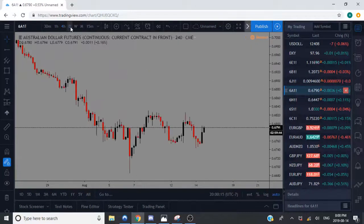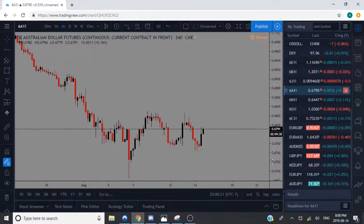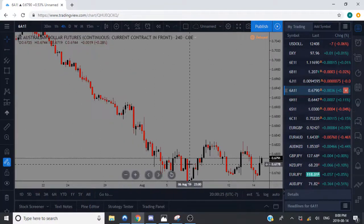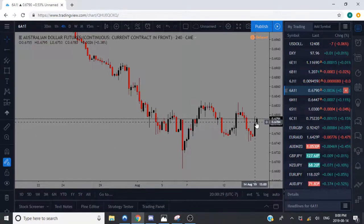Let's check out the Aussie. Oh, no, yeah, we talked about this. Not a fan. It's just been going sideways on the 4 hour. Boom, just like that. So clearly, this downtrend has ended. People have taken their profits. Now it's going sideways.